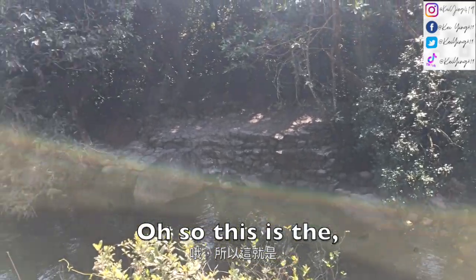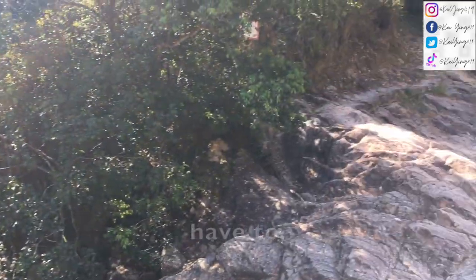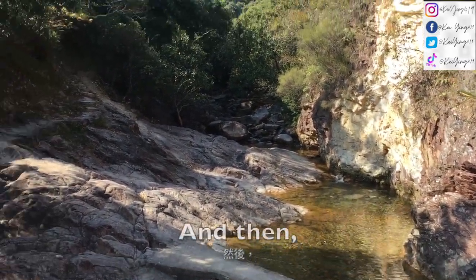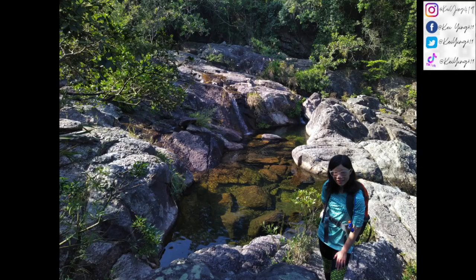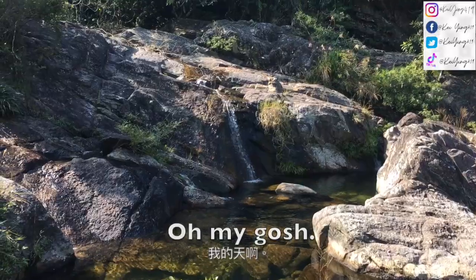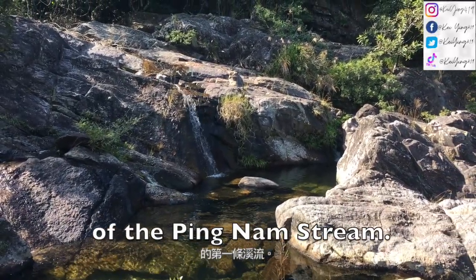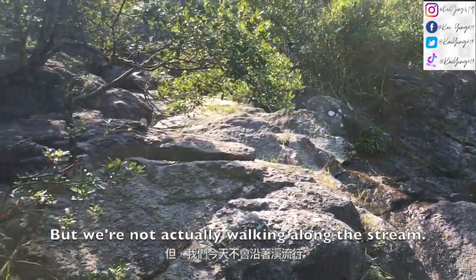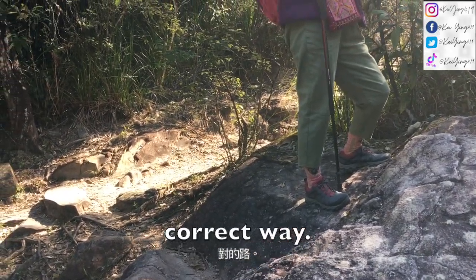Oh, so this is the Ping Nam stream, and we have to cross over to this little bridge, and then we're gonna go up those stairs. Oh my gosh, I think this is the first stream of the Ping Nam stream. And I took a photo here like this, but we're not actually walking along the stream. We're walking along the correct way.